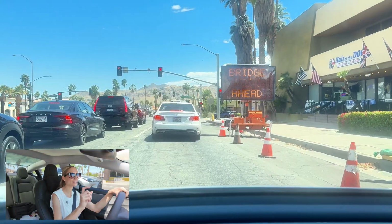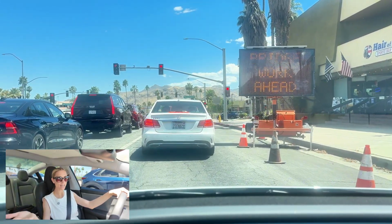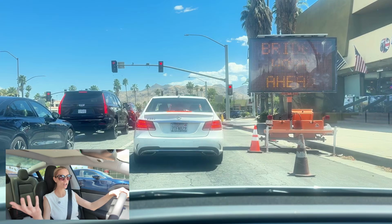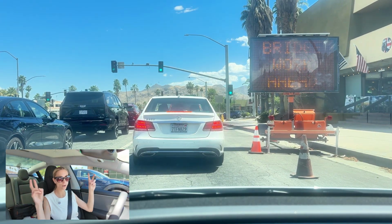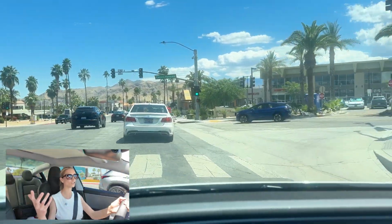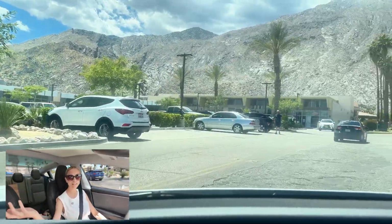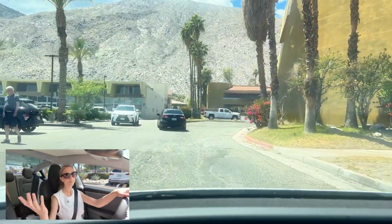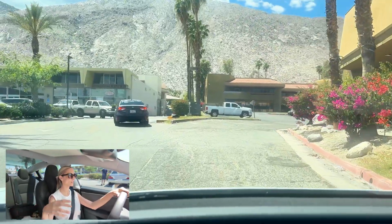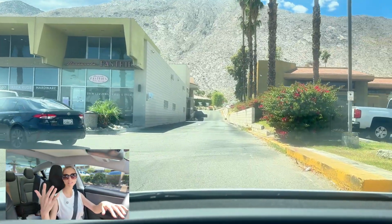Now, on the right-hand side, we're passing Hair of the Dog, which used to be called the Warehouse. Back in the day, that's where a lot of the kids hung out, and it was this big warehouse that sold records and CDs and movies. It was kind of this hip place for the 90s kids to go and find vinyls and records. But it's no longer that. Now it's a pub or a bar. They've got a ton of pool tables in there. They do bowling league. I just wanted to go in here just because it's older.